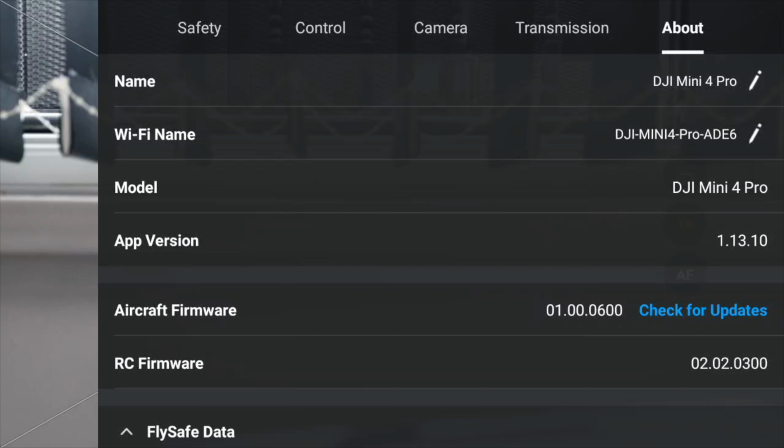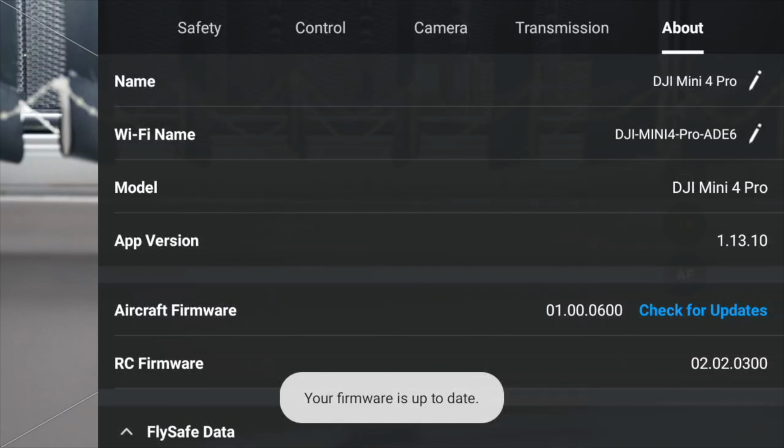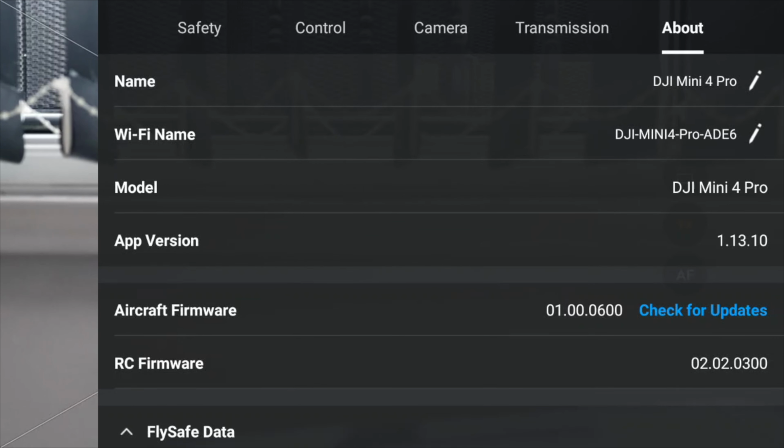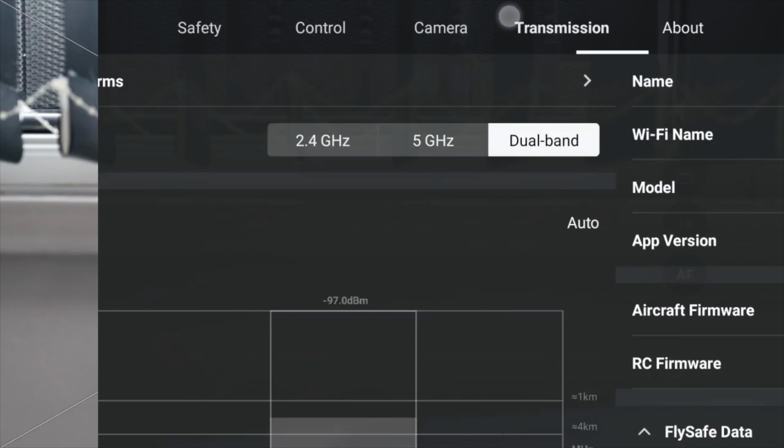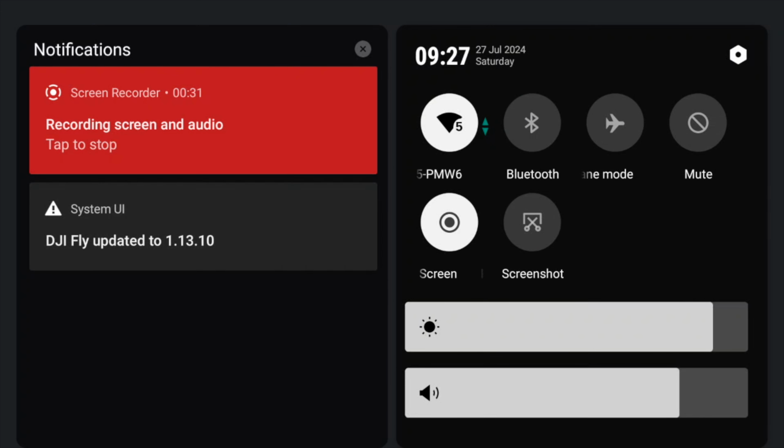Anyway, that's your little fix if you like. If yours is showing 1.13.9 as mine did after this latest firmware update, that's what you need to do. You need to go back into the profile settings and do exactly what I've done. I've just checked to make sure that there's no updates available. And so we're just going to have a quick look through the menus now and make sure that everything is up to date. You can see just there, Fly app updated, 1.13.10.